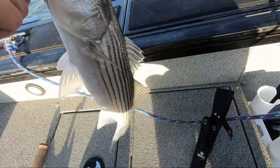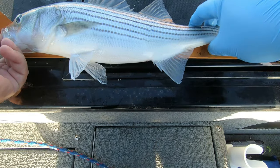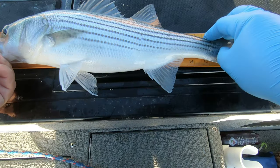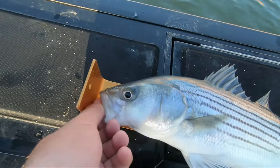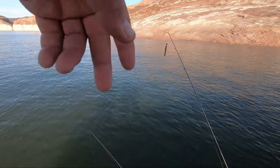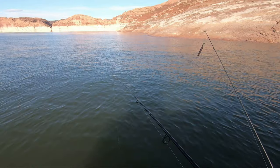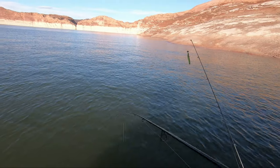Let's measure him, guys. He is at 19 inches. All right, guys, we're gonna start moving that way. Seems like the area we were in the other day where we got into some is no longer as... I got him.